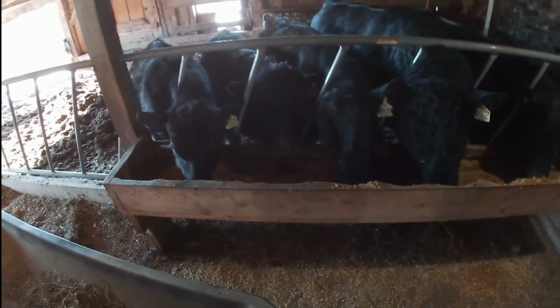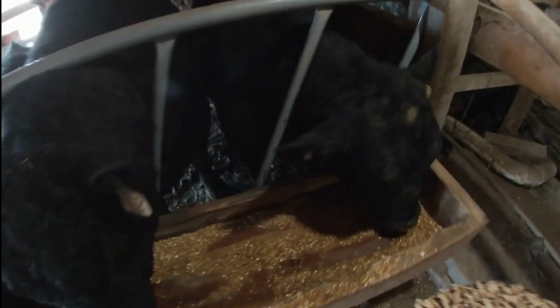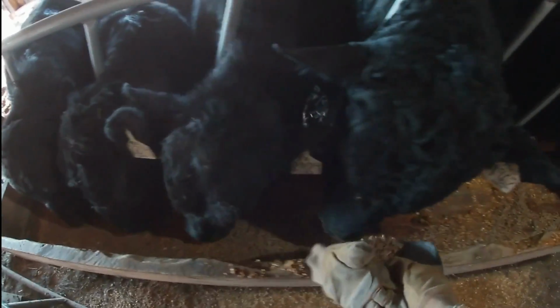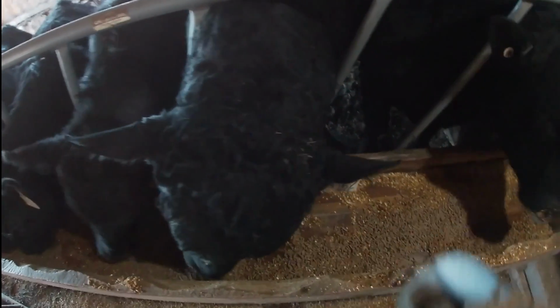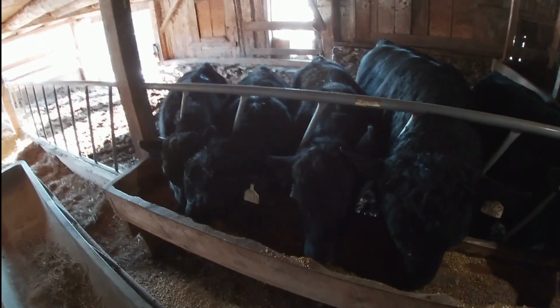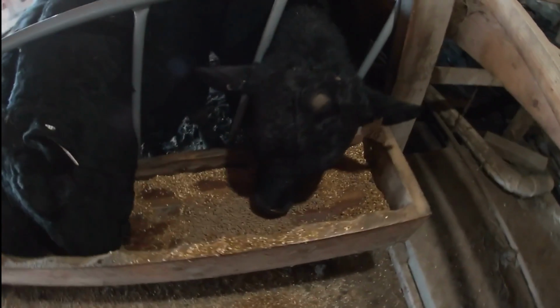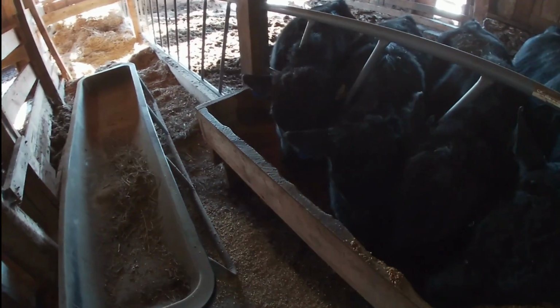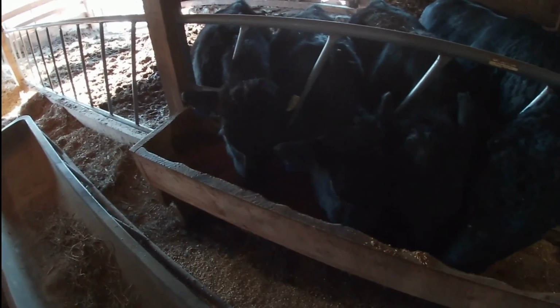They've had their breakfast, but then I give them a little protein pellets on top to up the protein, because I give them the same ration as the finishers, but the finishers are on a higher energy, low protein. So these guys need some extra protein to grow out. Well, the equipment should be warmed up, so we'll get some bedding chopped.